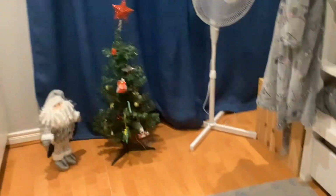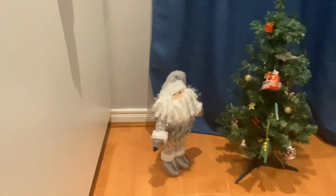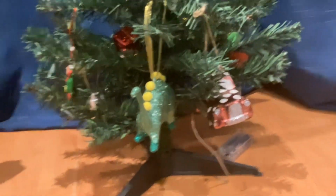So guys, as you can see, my Christmas tree is decorated. I decorated my Christmas tree. So here's Santa. I've also got some presents here. Here are the Christmas decorations. Here's a card. There's my star. There's also a dress.